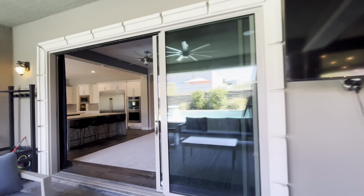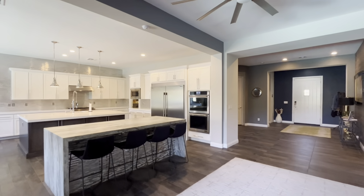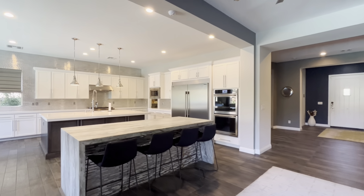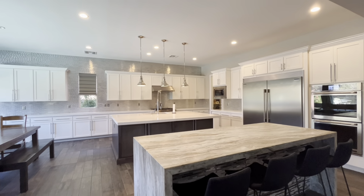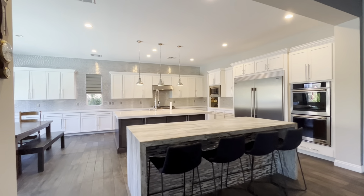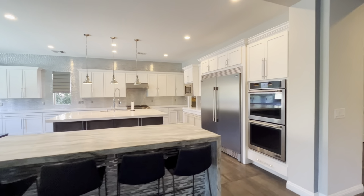All right, let's go back inside and finish off this home tour. I'm just gonna close this slider behind me. So thanks for bearing with me. All right, kitchen, you can see we have 2 islands. We got this one right here. Waterfall edges on it. Some cool stonework.